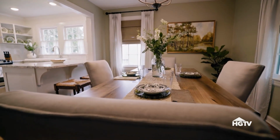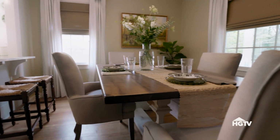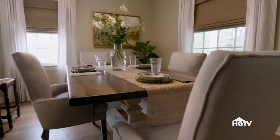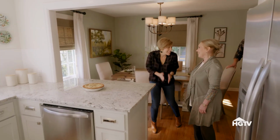In the dining room, it's just so big now. Yeah. Oh, it'll be so great for entertaining now, too. Come on in, explore it a little bit. Oh, my. Oh, Erin.